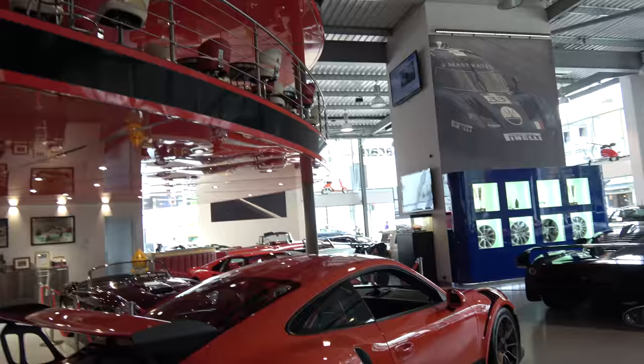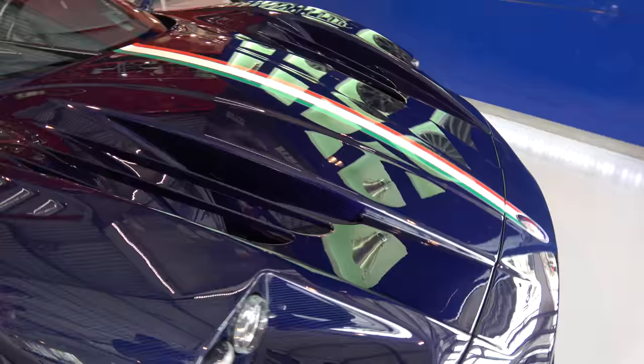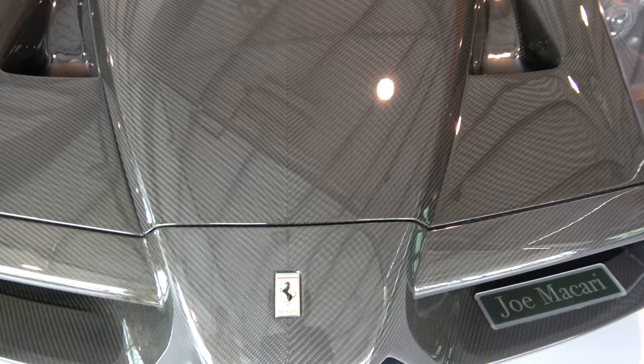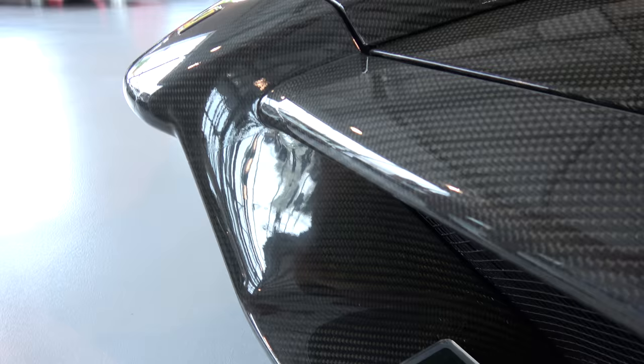Detailing job on this MC12 is amazing. It's perfect. No swirl marks, no nothing. The front right here too, you can see the weave is better than Pagani. Ooh, shots fired. Wait, let me see the Enzo weave. It's very yellow. You can see around here it's a little dirty there, too. Not dirty, but the weave is kind of... Zooming in on the weave. Oh, perfect.